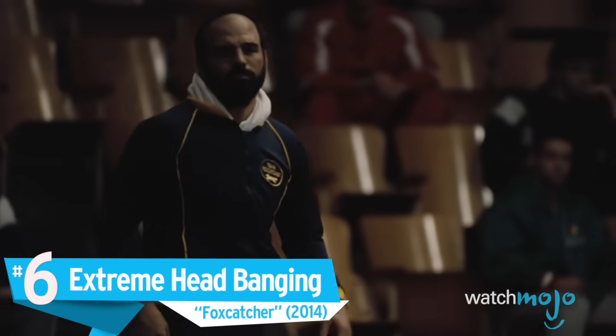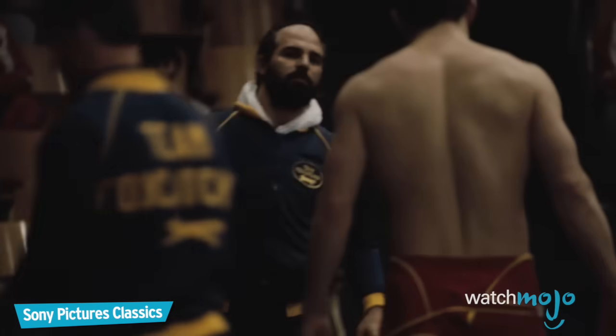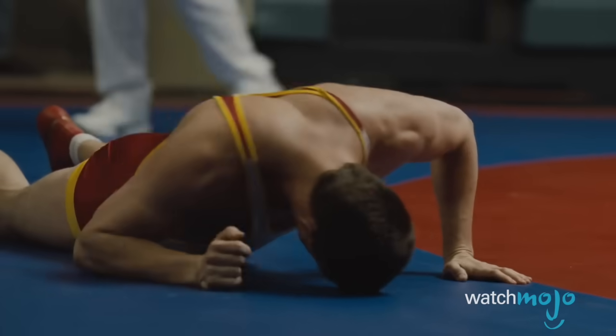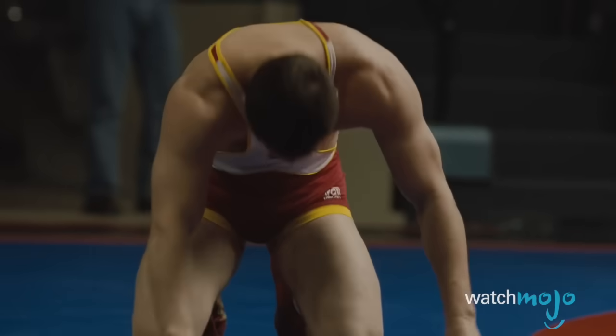Number 6, Extreme Headbanging, Foxcatcher. When he was playing Olympic wrestler Mark Schultz, Channing Tatum tried to be as authentic as possible. And in this case, that meant destroying a mirror with his face.